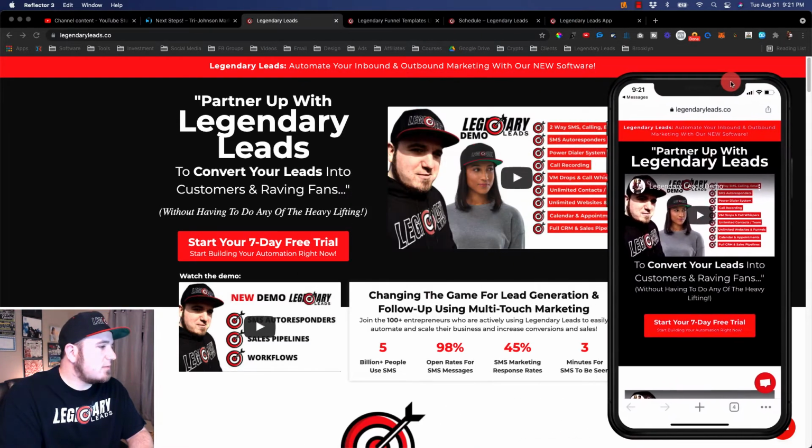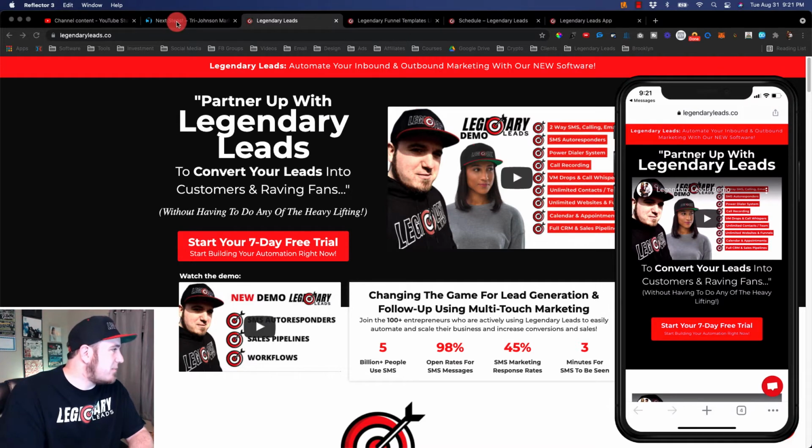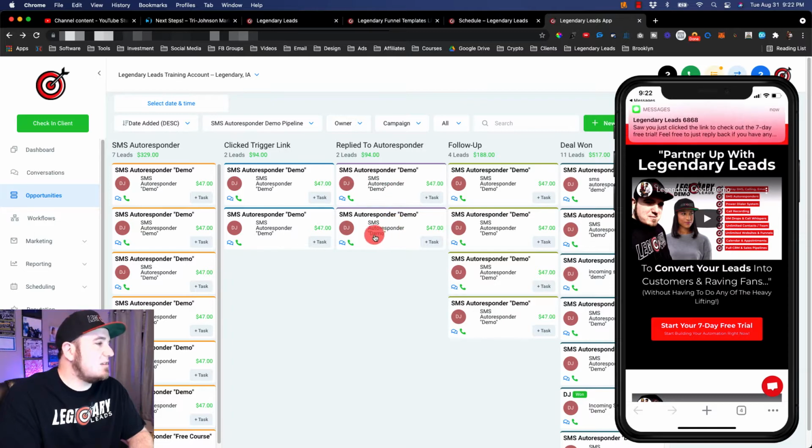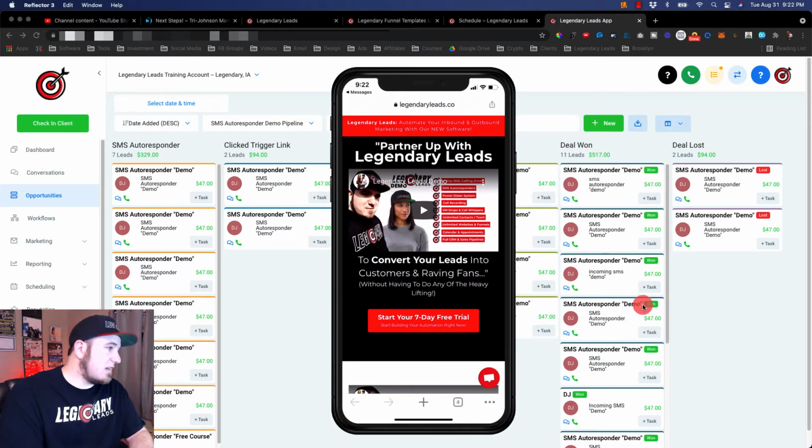So I can show you guys how this looks inside the app. I'm going to pull this over. We can wait for that text message to populate here. And I'm going to pull up the app. This is that pipeline I was telling you about. These are all leads that have texted in demo. The leads in this stage have clicked the trigger link. These leads have replied back to that auto response. And these are ones I need to follow up with. In the final 2 stages, these are deals that have closed, and these are ones I have lost.